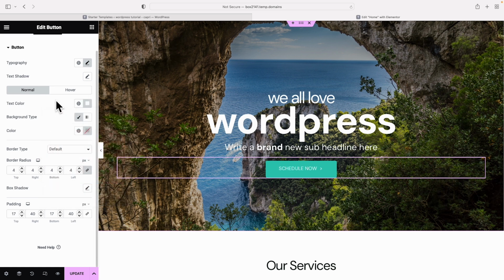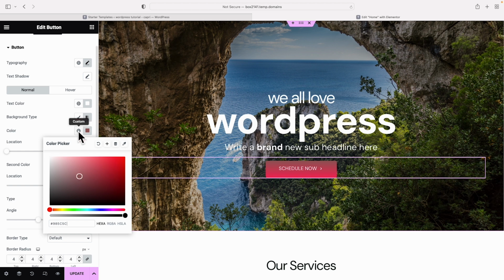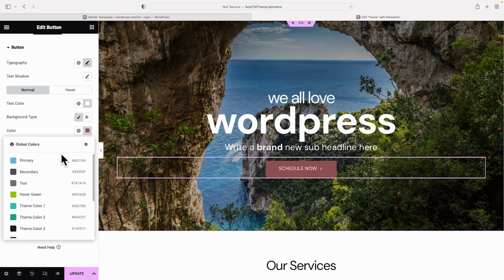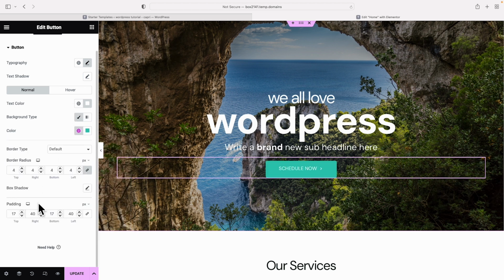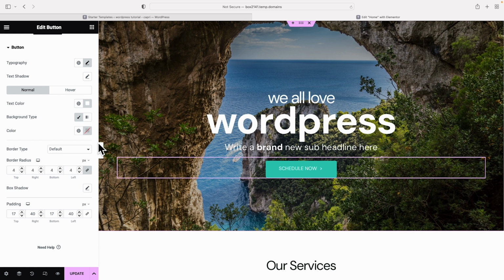Really easy to do. You can change it to a gradient button if you wanted to do that. And then you just choose 2 colors, something like that. But I'm going to go back to classic, and I'm just going to choose the same color we had already, but you can choose anything. Click here. Again, play with the color wheel, go nuts, have fun with it. But I'll just go back to what we had for now.